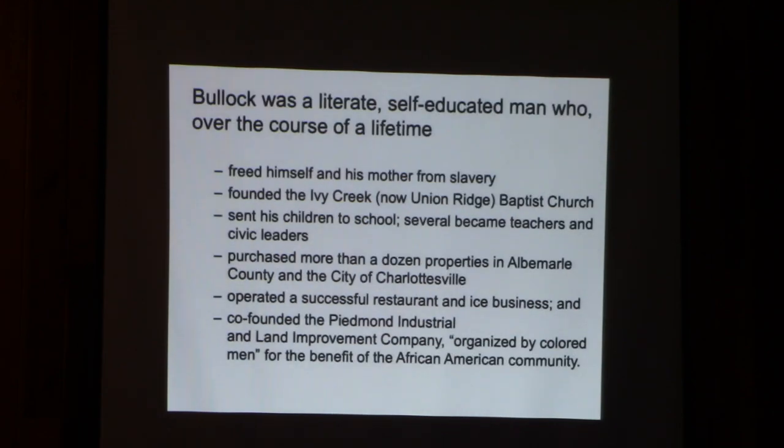Well, for one thing, he was a literate, self-educated man, and just to summarize some of the highlights of his life, he freed himself and his mother from slavery. He founded the Old Ivy Creek Church, now the Union Ridge, which changed names in the early 20th century. He sent his children to school, and several became teachers and civic leaders, so he did believe in education for his children. He purchased more than a dozen properties in Albemarle County and the city of Charlottesville.